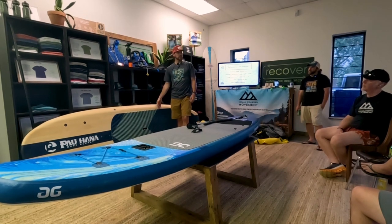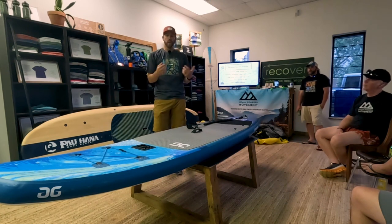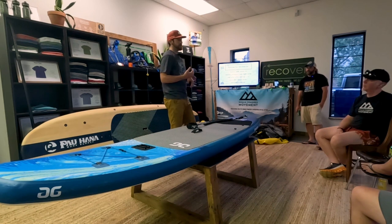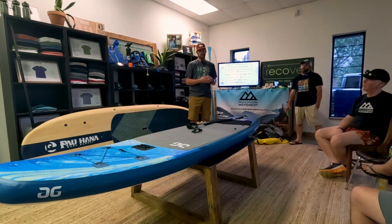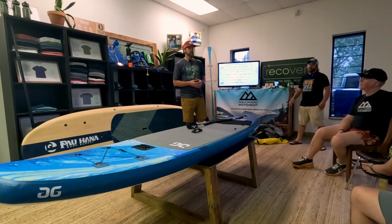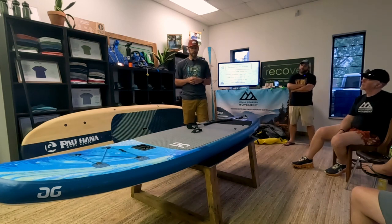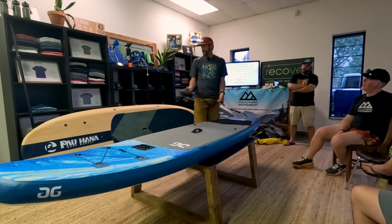With a hardboard, as we said, you have to throw it on top of the car. You have all kinds of other stuff to worry about. So there's no right or wrong answer. It really just depends on how you're going to use it and what you find important. If smaller storage is important, then an inflatable stand-up paddleboard is obviously your go-to. If you've got plenty of space and you're not worried about chucking it on top of the car, hardboard's probably the move. This is that leash I was talking about too. I don't have this on my hardboard, but same idea.